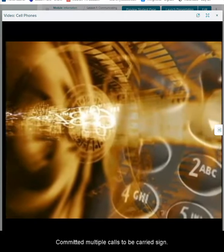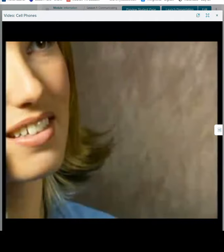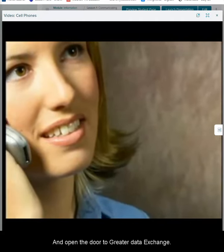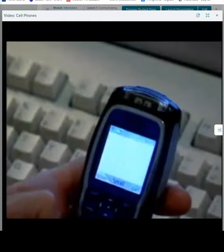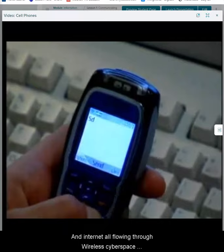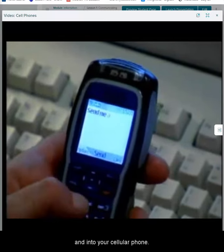The advent of digital cell phone technology has permitted multiple calls to be carried simultaneously on the same frequency and opened the door to greater data exchange to your phone. Email, text messaging, and internet all flowing through wireless cyberspace and into your cellular phone.